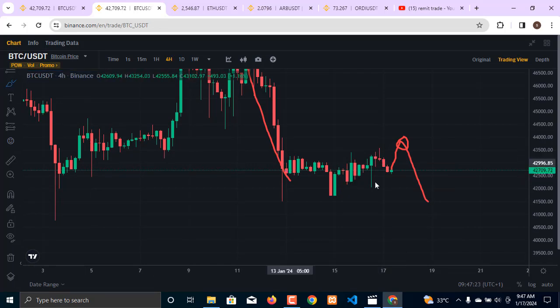Because if the bulls were very much in the market, they could have moved the market aggressively at this very point. And we will know from the chart when the bulls come into the market with aggressive momentum. So this is what you must watch right now on the Bitcoin 4-hour chart.